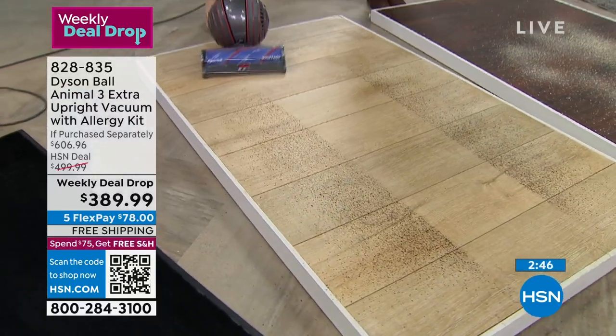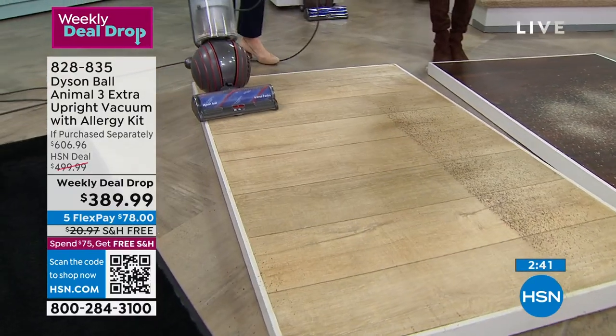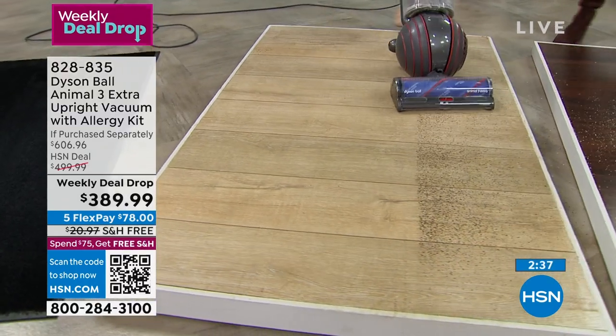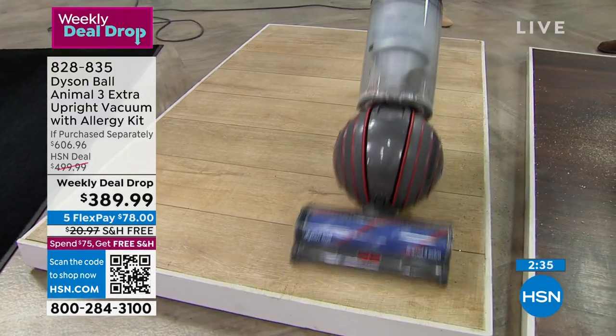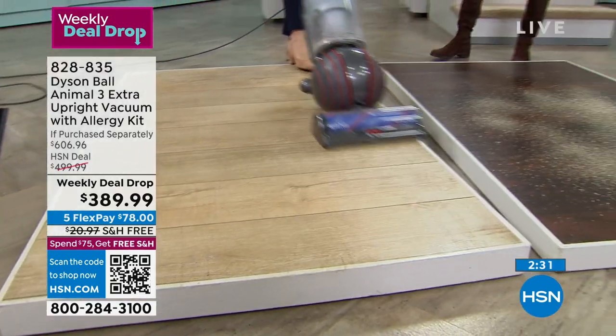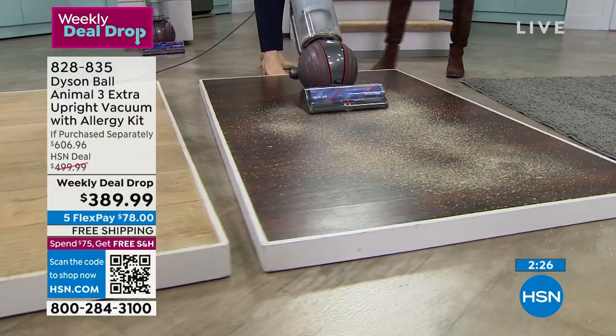I go down the middle just to give you that demonstration of how it cuts through. A narrow cleaner head with higher torque means that you can go to areas that you haven't been able to go before, whether it's fitting in between chair legs, between bedside tables, the bed, wherever it is you need to go. You've got that flexibility with the Dyson vacuum to maneuver around.